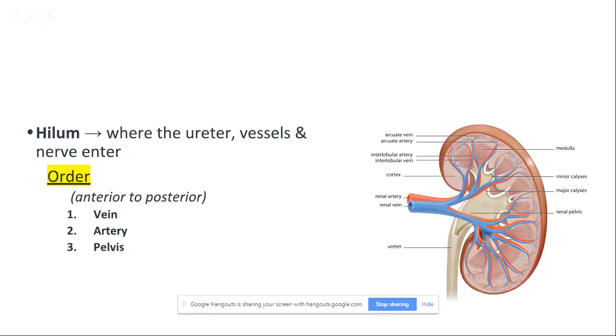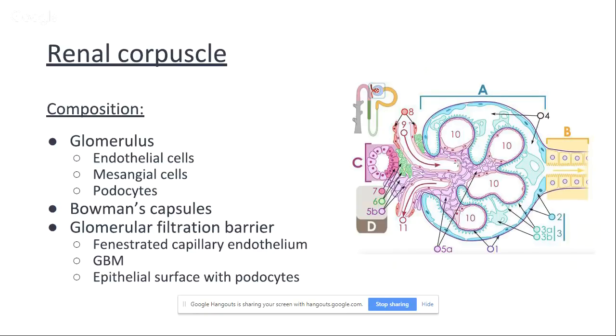Your hilum is where the ureter, vessels and nerves enter. It's important to know the order. Your renal vein is the most anterior, then your artery, then your pelvis, as in your ureter. So vein, artery, ureter. And then you've got your renal corpuscle. It's made up of your glomerulus, which is your endothelial cells, your mesangial cells, which, fun fact, can contract to increase and decrease surface area, your podocytes, your Bowman's capsule, and your glomerular filtration barrier, which is your filter, it's up there.